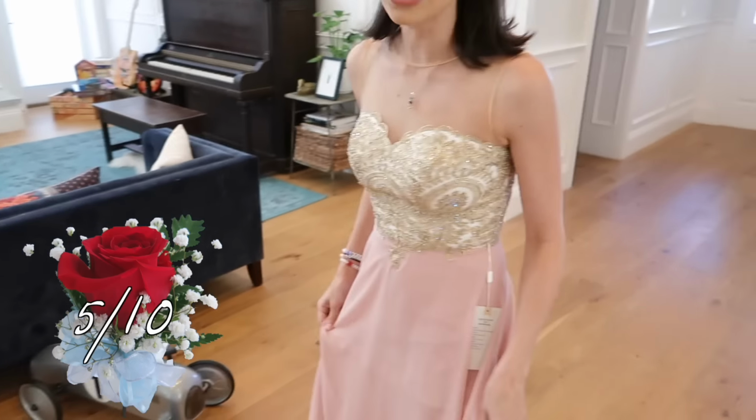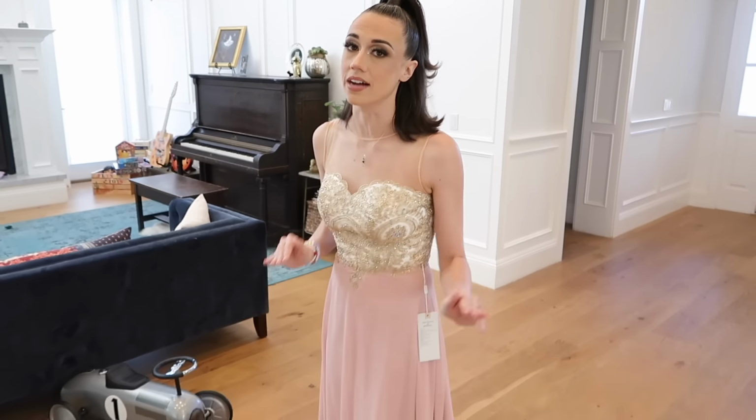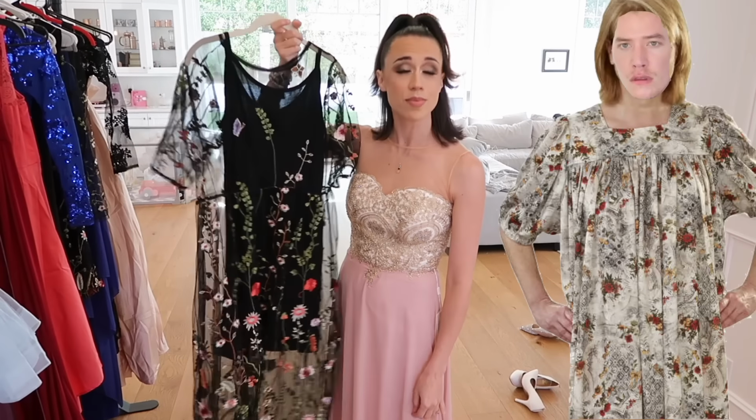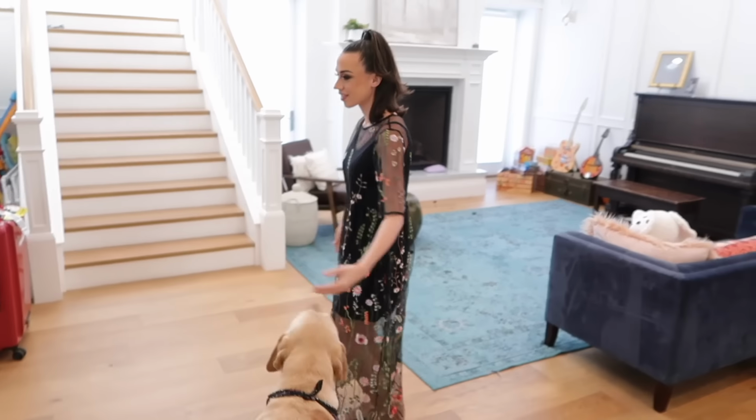It's nice. I feel like this would be really pretty on someone else. I don't want to wear this one. Corey thinks this one's gonna be pretty. This is a moo moo. Let's try on the moo moo. It looks good.